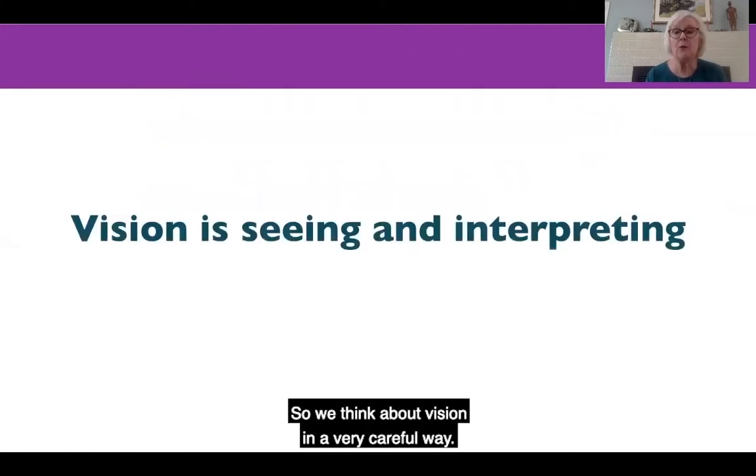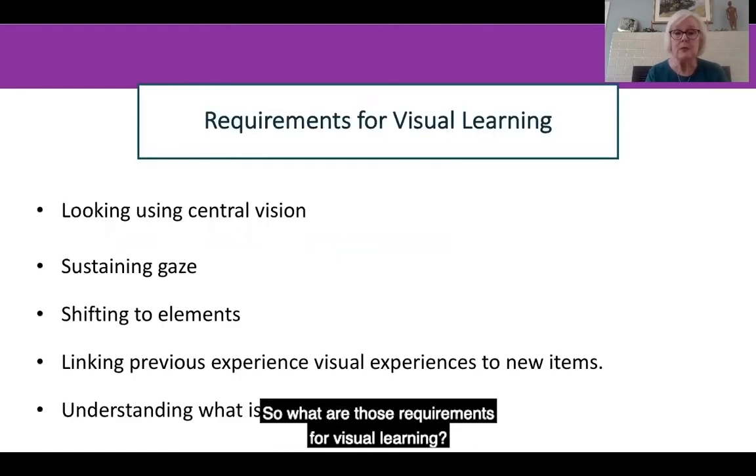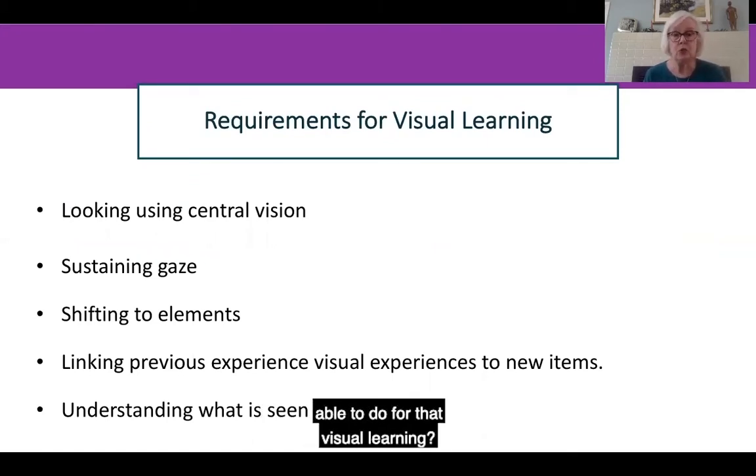So we think about vision in a very careful way. We want to consider that vision is not only seeing, not only looking, but also interpreting and understanding what you see. That's what learning is. That's what vision really is. So what are those requirements for visual learning? What do we really need children to be able to do for that visual learning?